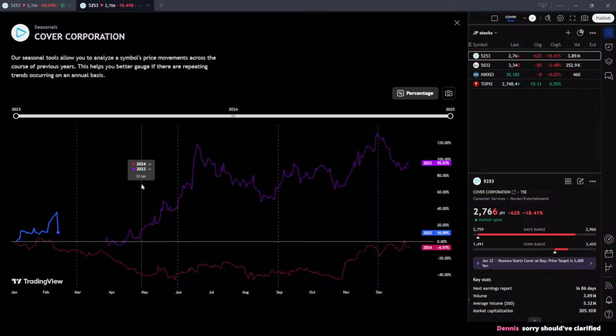Now, Cover Corporation has only been in the public trading system for this, their 3rd year, so there's not a lot of data sets to go by. But even with the data sets that we have here between 2023 to 2025, you can see that there are trend lines that match up as you go along.